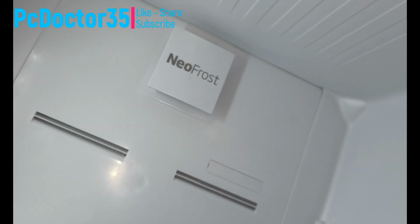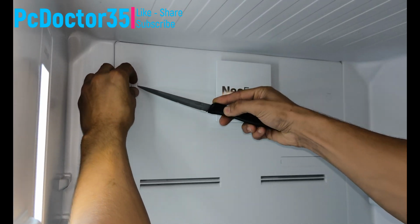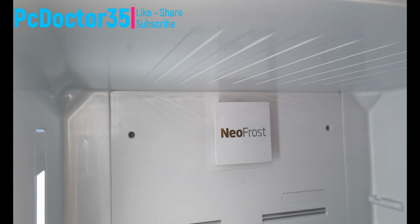If the freezer section of your refrigerator cools very well but the food section does not, we will see the simple solution together. You will be very surprised when you see the easy solution and cost-free repair. Let's see it right away.